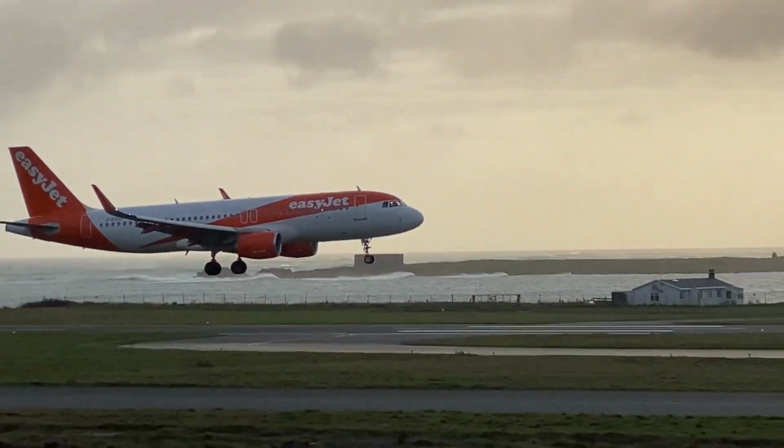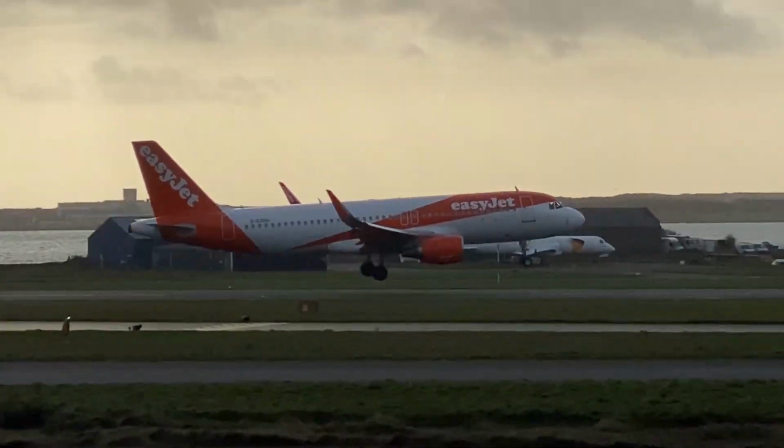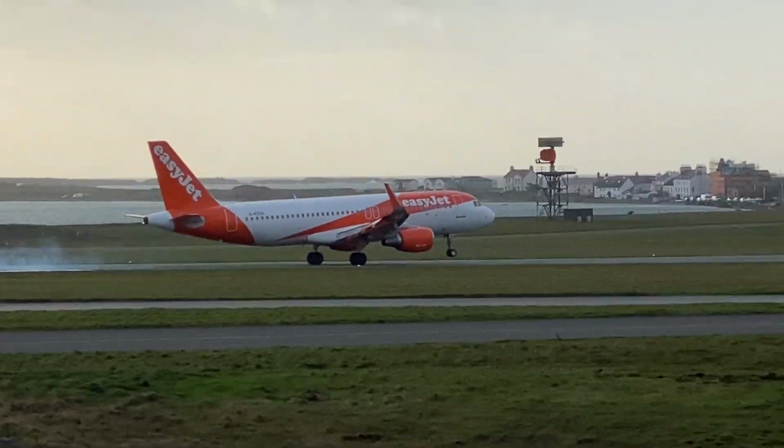At the moment, the biggest operator here is probably EasyJet. They have flights to Manchester and London on a regular basis, pretty much every day. There are other airlines as well, and your best bet to check which one is flying right now, because I don't know what time or what date or year you're going to watch this video, is to go to the Isle of Man Airport website and check the destinations and the schedules on there.